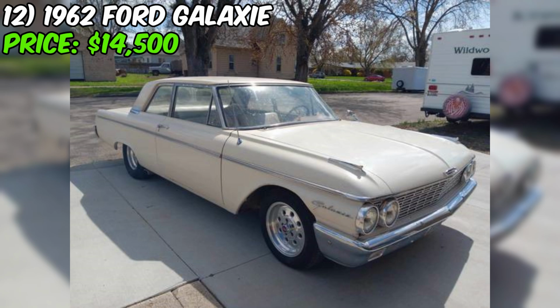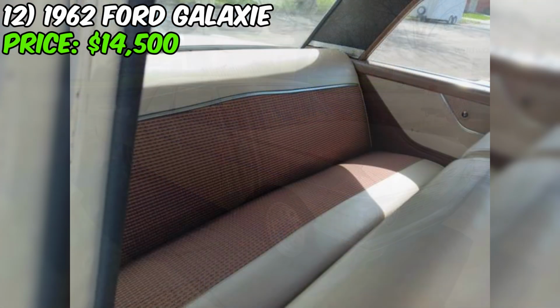12. We've got a real gem for you. A 1962 Ford Galaxy that's sure to turn heads and get your heart racing. This beauty is being offered for sale at $14,500, and let me tell you, it's worth every penny.